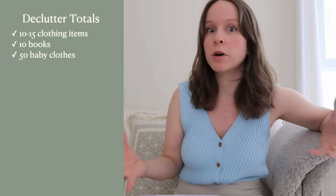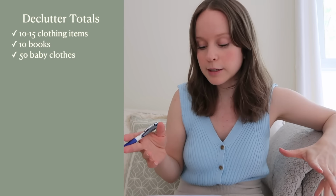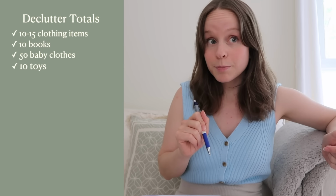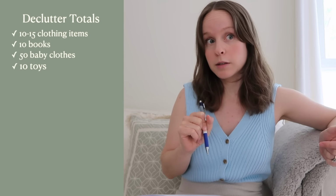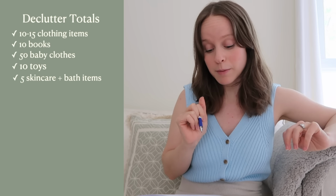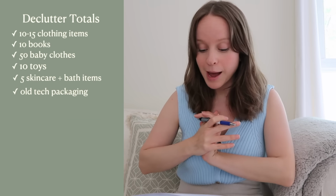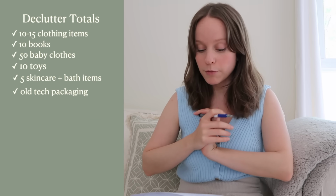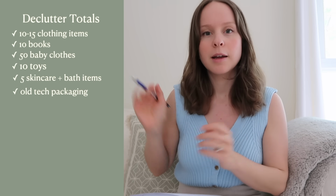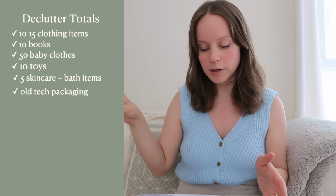You can always put baby clothes into storage bins and keep them if you plan on having more kids. That's always an option too. Toys, probably got rid of maybe 10 toys. Old skincare bottles, about 3 empty bottles of skincare I got rid of. Some bath products, a couple. Some tech packaging I was able to get rid of that I guess I was holding on to, and some random home renovation supplies that really just had to go back in their spots, but this cabinet here had some random stuff in it.